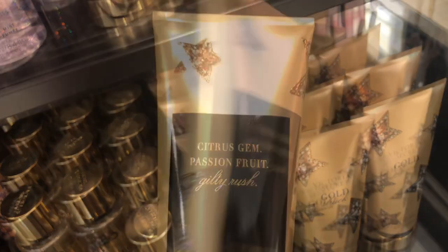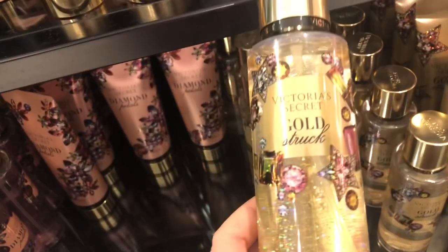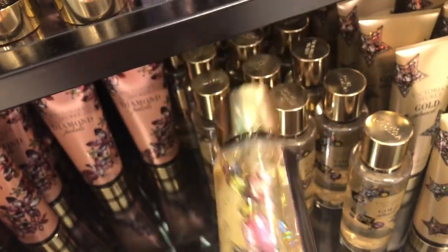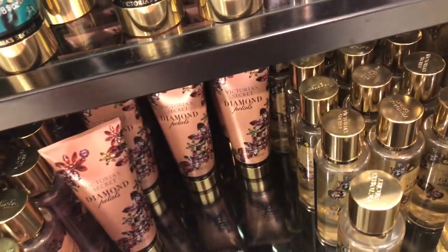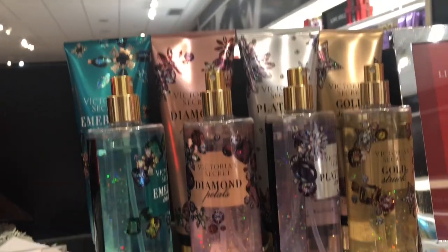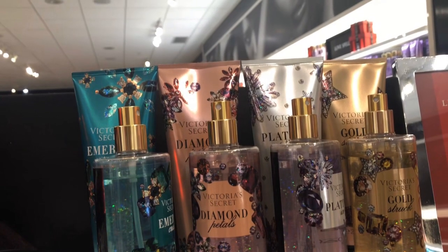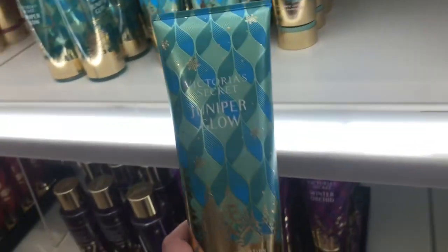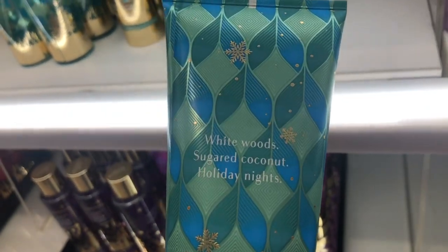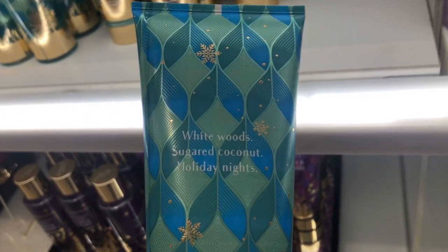You guys, Victoria's Secret has so much new out right now for winter and Christmas that I smelled so many of them, I'm losing track of which ones I liked and which ones I didn't. But I do have a haul coming because I ordered online. Online they have a lot more than what they had in my store, so I actually ordered a lot from the Victoria's Secret Pink section online. So I'll be sure to show you those when I get them.